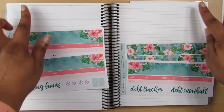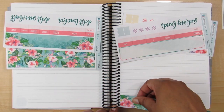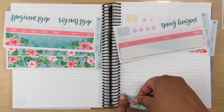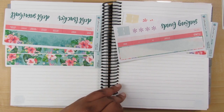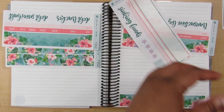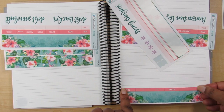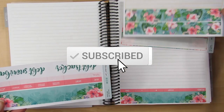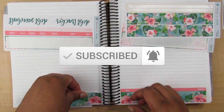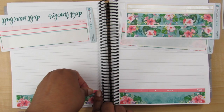Okay, so these next 2 pages are going to be my sinking funds along with a transaction log to document everything that I spend out of my sinking funds, and my debt tracker for all of my student loans. Yeah, I'm down to 10, y'all, and June is the month to pay off K4, and I am super stoked with being able to pay off another one.